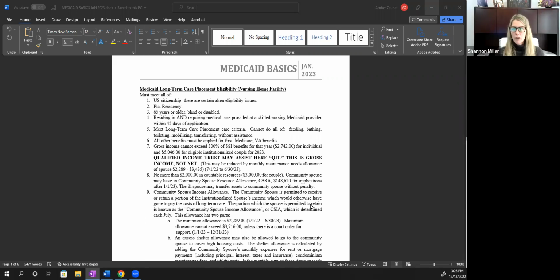We're just going to go over community spouse income allowance. The community spouse can receive certain money from the institutionalized spouse, and it's a calculation. And I'll be perfectly honest, you guys, I let Kimmy do the calculation. She knows how to request it. When we send the couple to Kimmy to do the application, she does that calculation for them, and we try to get the highest amount to be retained by the community spouse, but that's something she takes charge of and runs.